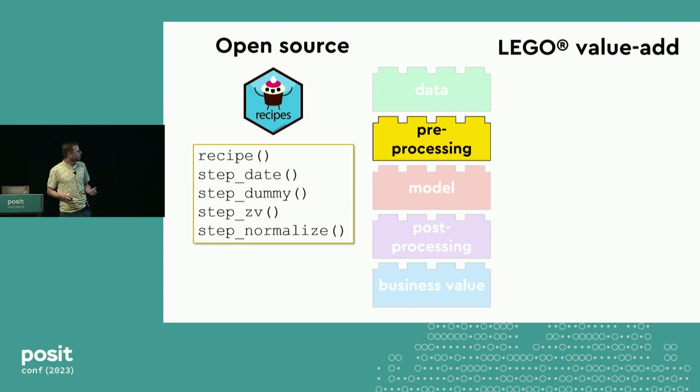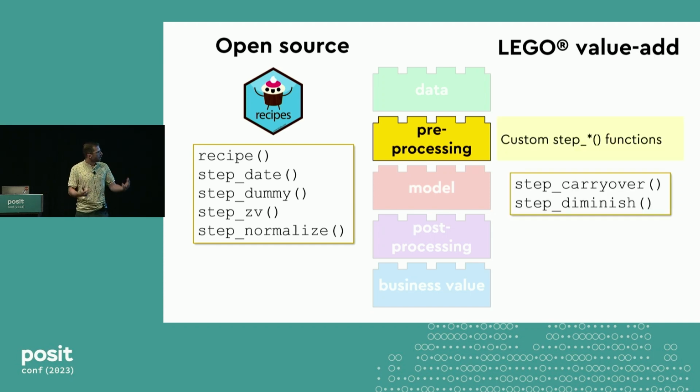And this freed up my time to focus on, I could use custom step functions. Because in my domain, I have some very specific transformations I have to use. I'm in marketing. We have to add carryover effects to our data. We have to add diminishing returns. And these are more specific to my domain. So I used all my extra time that I earned from using the open source tools to make my custom step functions. And this really added the Lego twist to my new modeling package.